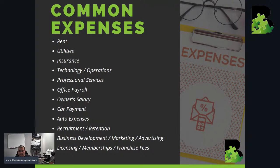Now, another big expense is your recruitment and retention. So how much are you spending to recruit caregivers? Do you have a retention policy in place? All of this adds up, and all of this goes into business growth and getting your business off the ground. In the beginning of your business, you're very lopsided.